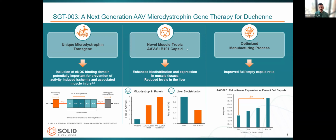And so just from the quick results here that we'll go into a little bit more, we've seen that changes that have been made to this capsid can actually result in multiple fold higher levels getting to the muscle, so to the targets that we want, and reducing levels in the liver. So more to the muscle is a better thing, and less to the liver is a good thing as well, because we want to impact both the efficacy side as well as the safety side.